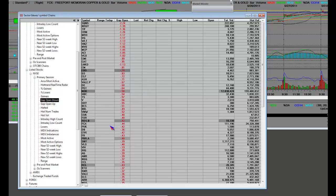Correction was around the corner. We announced it late April. May, we said May was going to be a month where the bull rally would pull back. Bull rallies have bull rally pullbacks.